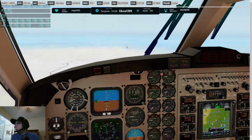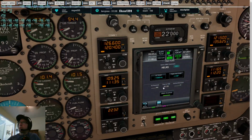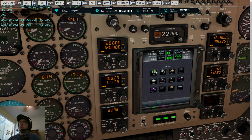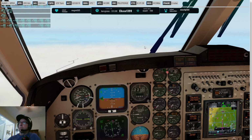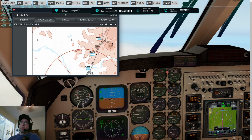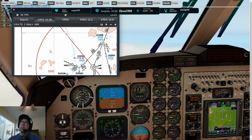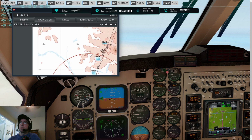Now he gave us a descend via instruction, which means we can descend when we're at our top of descent on our own. So we got less than 2 minutes and we'll start on our way down. So that again is we can descend via east transition. So the lowest we can go is 5,000 feet. So we're going to reset the MCP for 5,000 feet as we descend down the STAR.